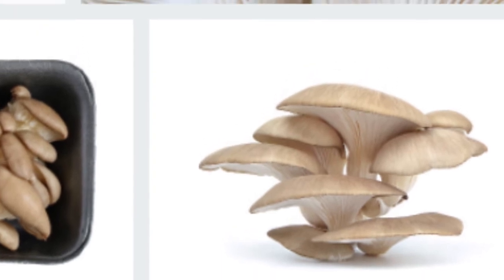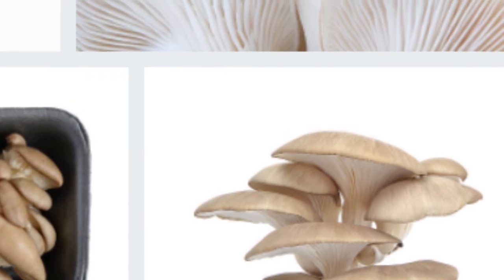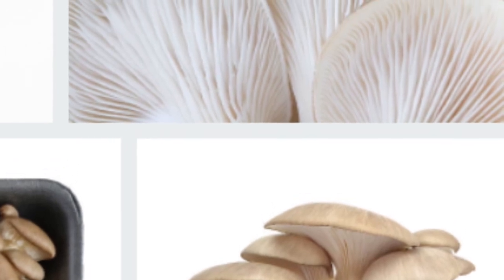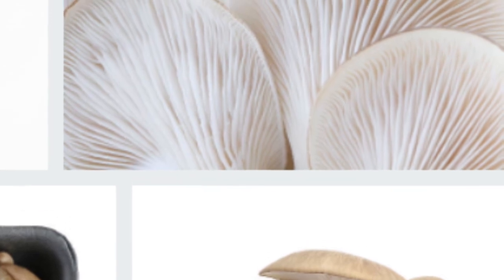Fried oyster mushrooms. Ingredients: 1/2 kilo oyster mushrooms, coarsely chopped, 2 tablespoons olive oil, 1 tablespoon butter, 3 garlic cloves, crushed, 4 sprigs fresh thyme, 1 tablespoon lemon juice, 1 teaspoon paprika, optional. How to make fried oyster mushroom recipe.